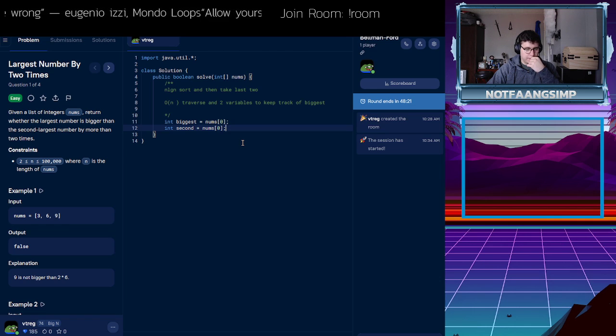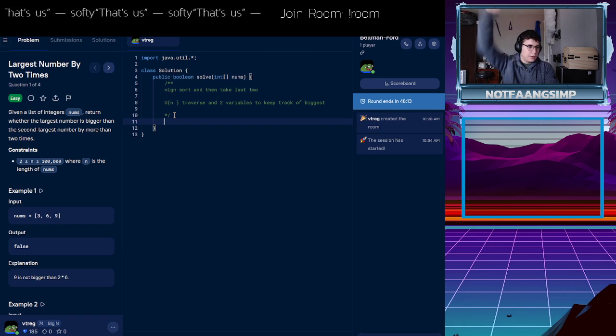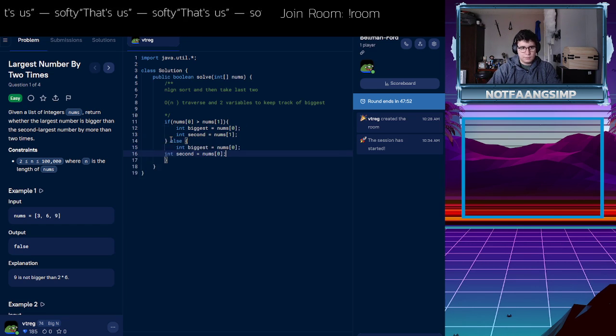Okay, I guess since we're guaranteed that, we can go ahead and do the declaration this way. If nums at 0 is greater than nums at 1, we want 0 to be biggest and 1 to be second biggest. Otherwise, we want it the other way around. Perfect. And this allows us to then start our loop from index 2.